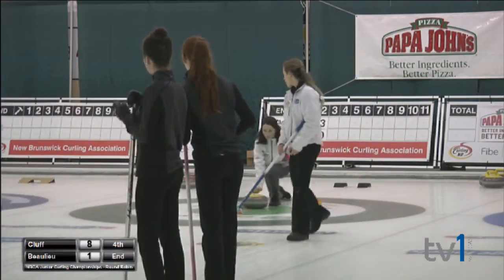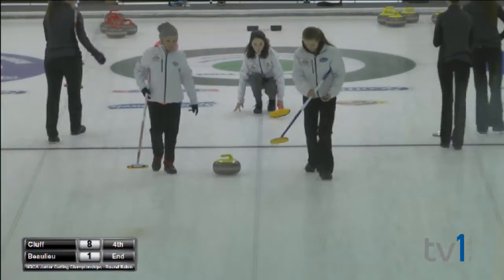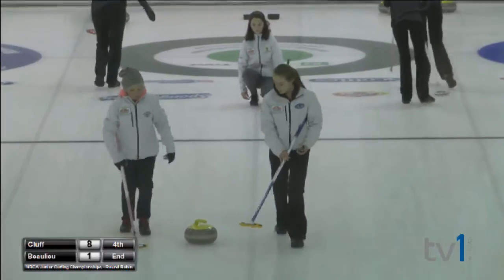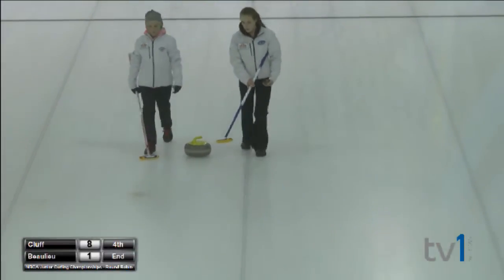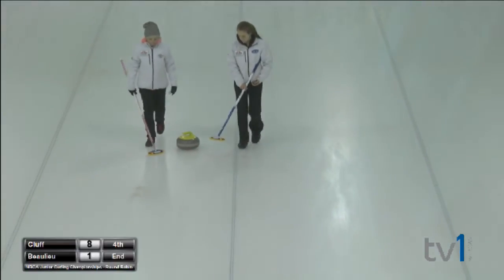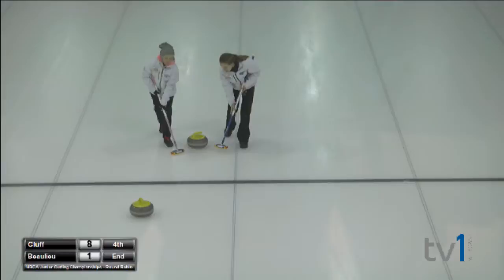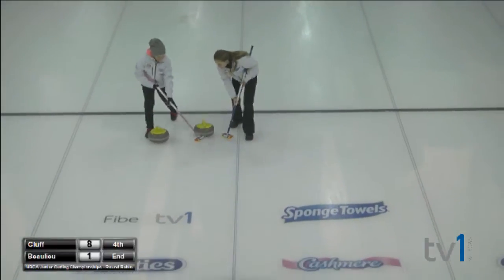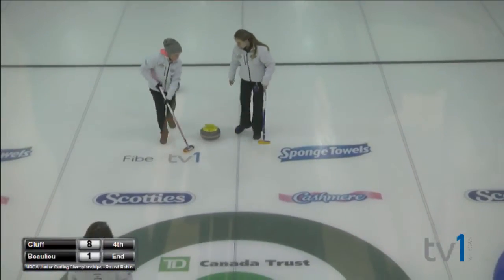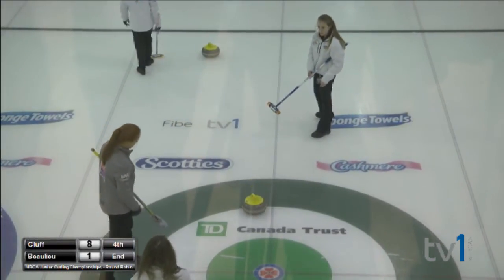Just because you can throw the weight and hit the broom doesn't mean you're going to win all your games. There's a lot of thought process that goes into this, and it's definitely a skill that kids, young or adults even, that are new to the game quickly realize. It's just not all about throwing the rocks. There's a lot of thinking involved.